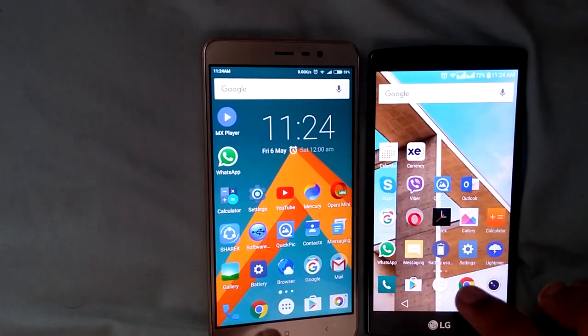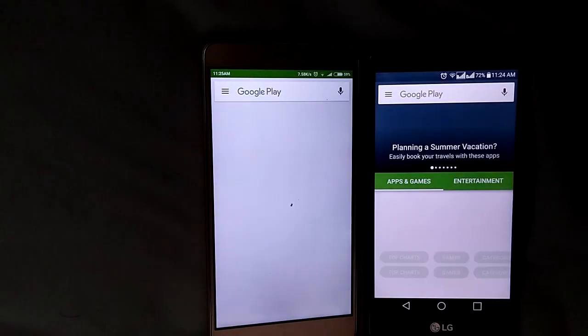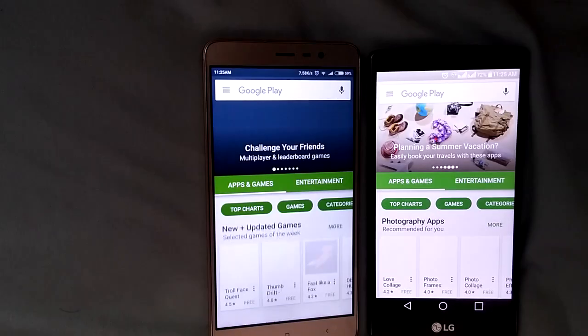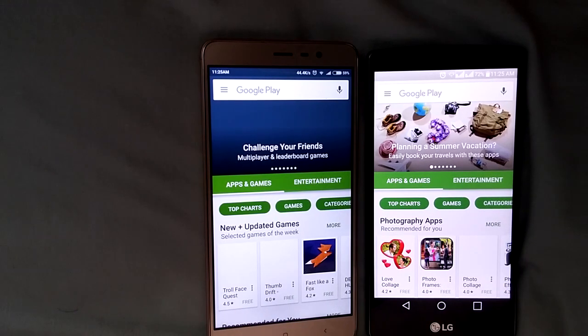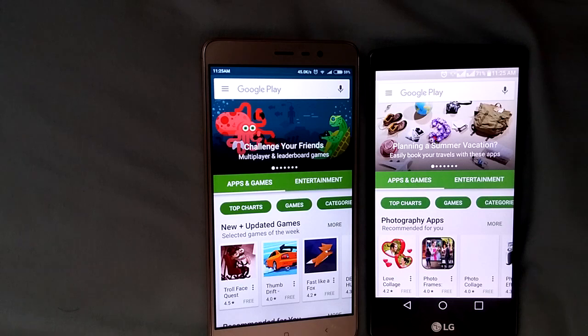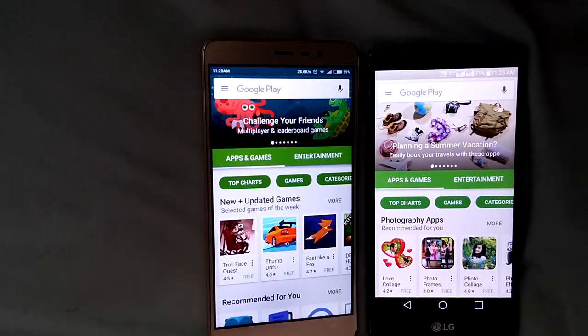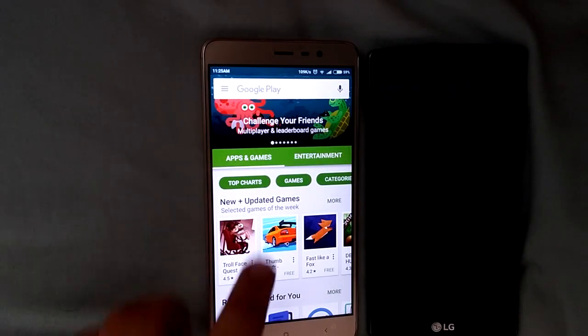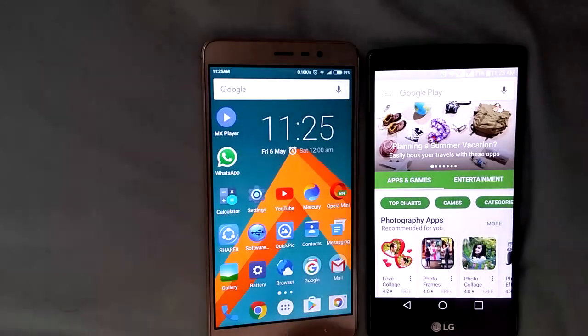Let's first open the Play Store. And both of these phones have not actually finished rendering. Quite a terrible internet connection we have here. But even though the LG G4 rendered the initial Play Store UI faster than the Redmi Note 3, when it comes to the final loading speed, the difference was quite negligible. So I would say this is a draw.